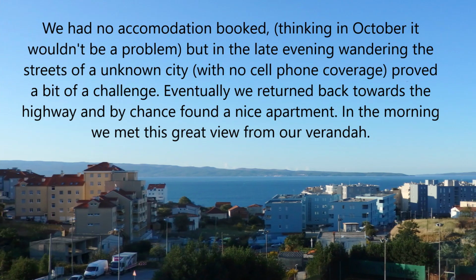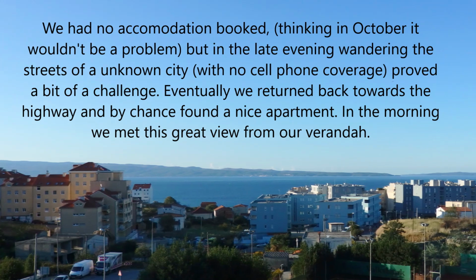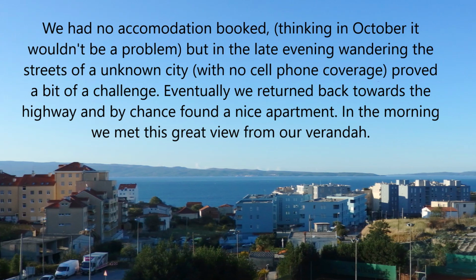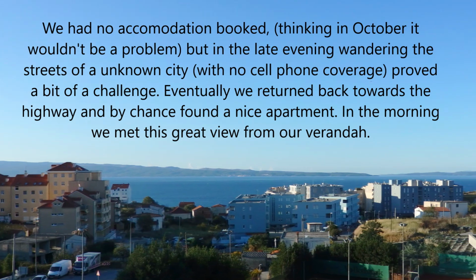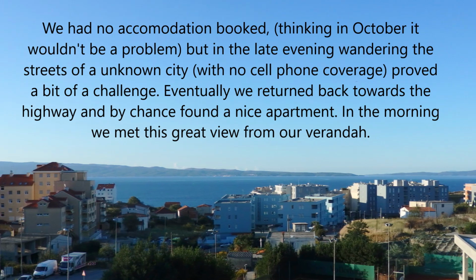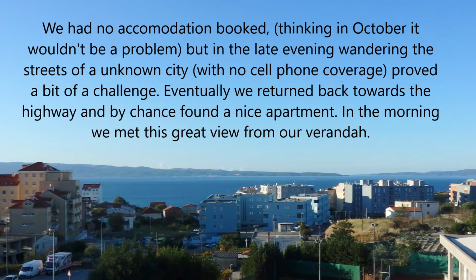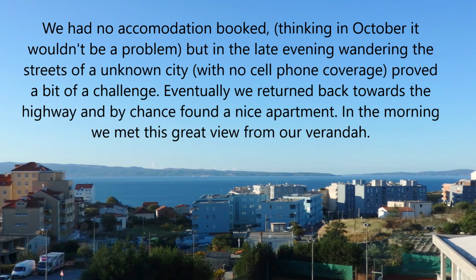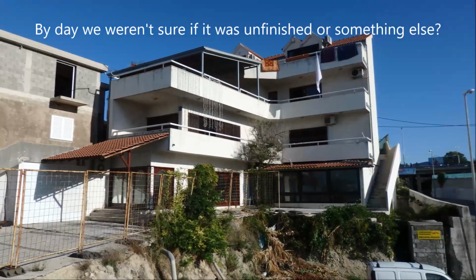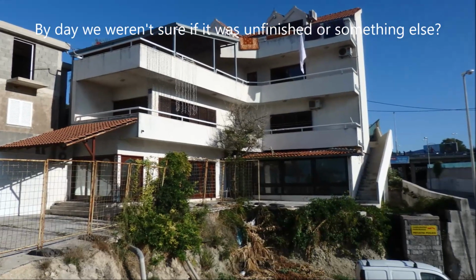We had no accommodation booked, thinking in October it wouldn't be a problem, but in the late evening, wandering the streets of an unknown city with no cell phone coverage, it proved a bit of a challenge. Eventually we returned back towards the highway and by chance found a nice apartment. In the morning we met this great view from our veranda. By day we weren't sure if our accommodation was unfinished or something else.